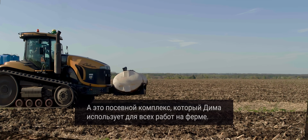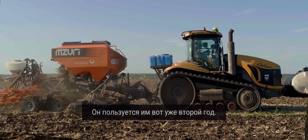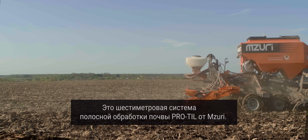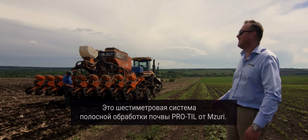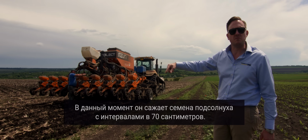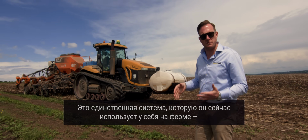This is the drill Dima uses for all his farm now, for all his cropping. It's the second year in operation. It's the Mzuri 6 meter Pro-Til strip till drill. At the moment he's planting sunflower seed, spacing of 70 centimeters. This is the setup he uses. This is the only drill setup he uses on the farm now.